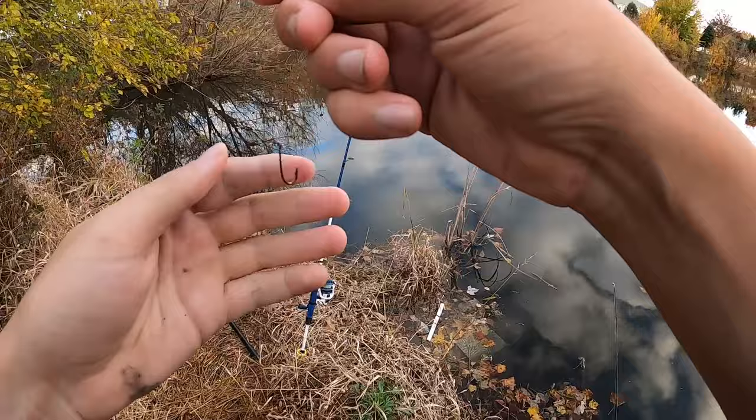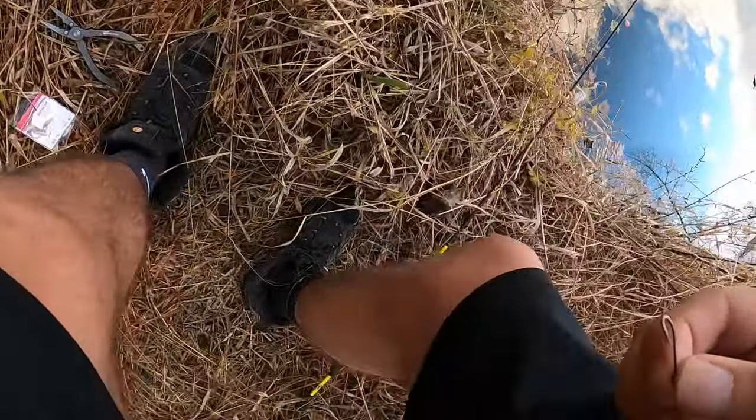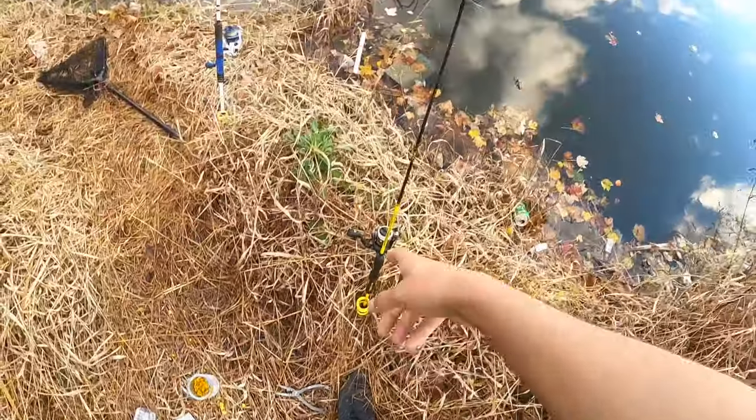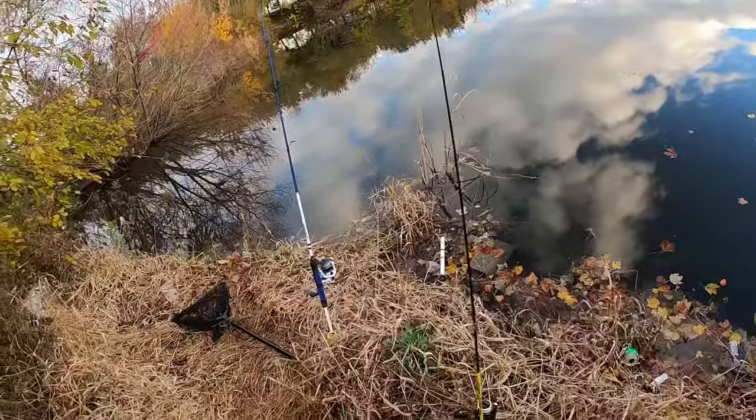Okay. That actually is an unexpected catch. Now he literally buried himself in the reeds. I think he's just chilling down here. What is going on today, dude? Just the fun about fish, man. You never know what's gonna happen.